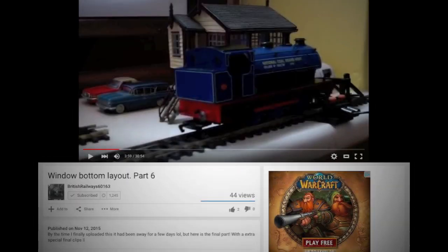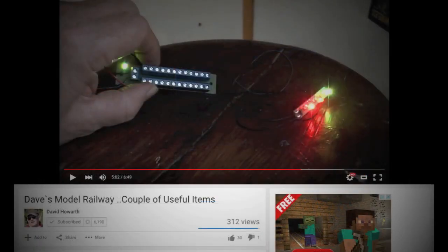Alright, so on Thursday we had a couple of layout updates, and those started with British Railways 60163. He's working on a shelf layout, and this was part 6 of that shelf layout under the window, and it's come along very nicely, well worth checking out if you're limited on space.